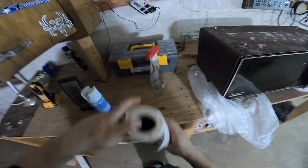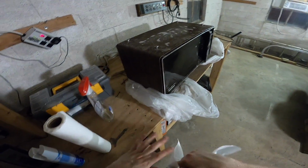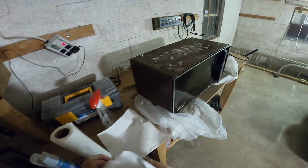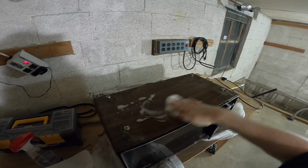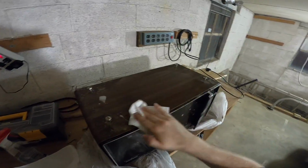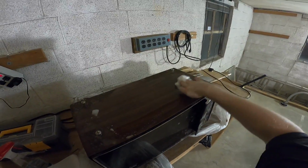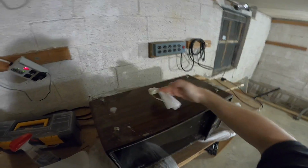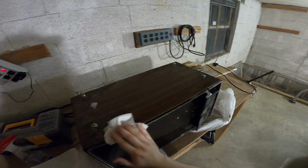Should have got that box of rags instead of this. So, the terry towels. I really don't like touching mold. What's really kind of flaky about this is that I happened to notice it within a pretty reasonable time frame of when it started.